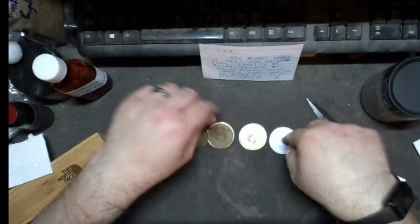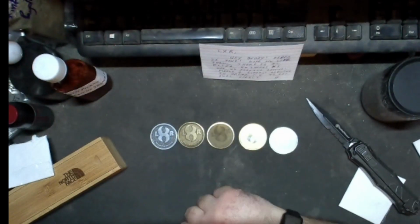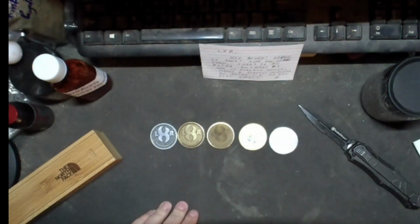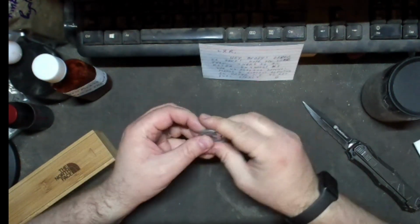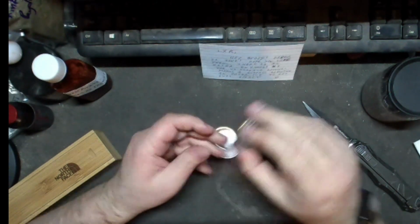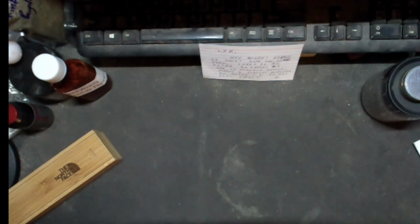So again, I got 1, 2, 3, 4, 5 LXR tokens, and you can see in this shot how each one stands out. So definitely going with these last two when I do get more and print them. And I've got to get these displayed. Maybe put them in a protected case and display them, or maybe use them as a flip coin. I don't know. I'll see what I want to do. I can use it as a pocket coin or something. All right. That is great.